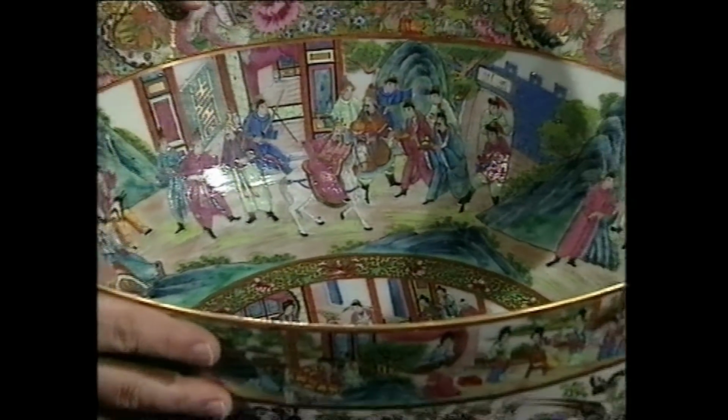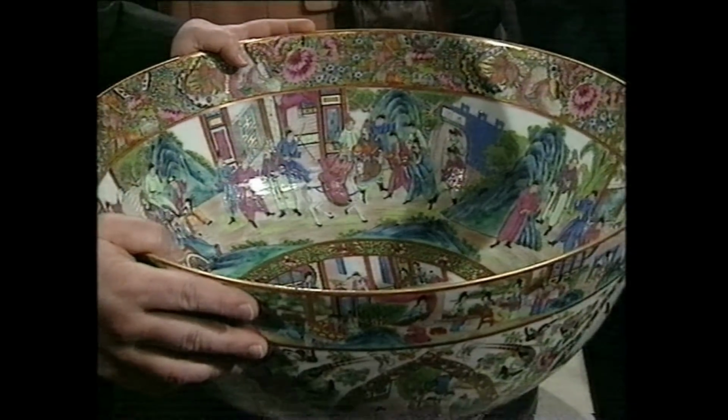You're afraid it's a fake? Yes, I'm afraid it's a fake. Why do you think it might be a fake? Everybody who goes to such a show is afraid that their valuable piece is fake or not. Well, let's start with the family history of it. When did it come into your family?